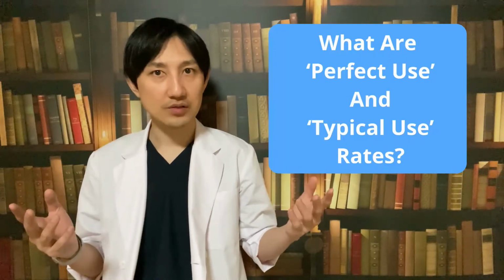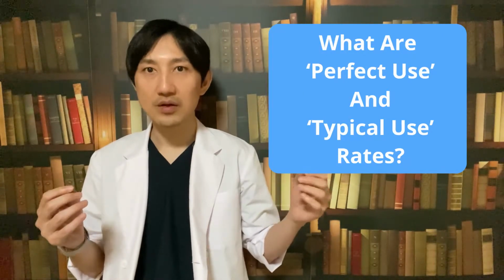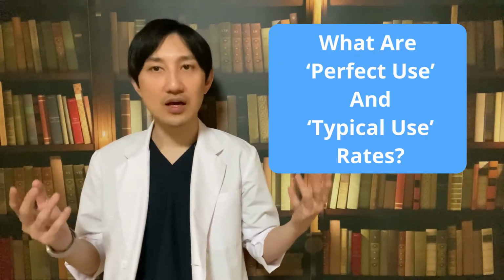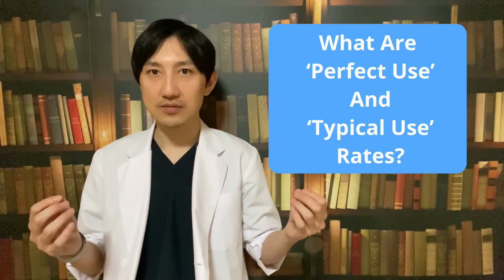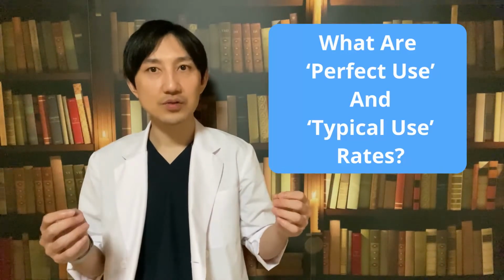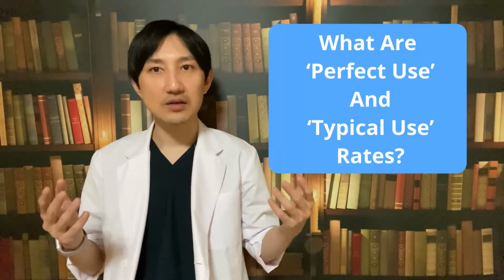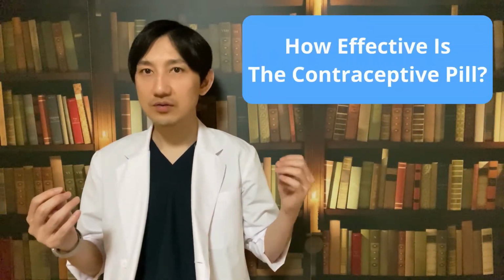A 99% effectiveness rate means that fewer than 1 in 100 women will get pregnant in a year. A 90% effectiveness rate means that up to 10 women will get pregnant in a year. Most contraceptives have different perfect use and typical use effectiveness rates. For example, under perfect use, a contraceptive might give 99% effectiveness, but under typical use, the effectiveness rate might drop to 90%.